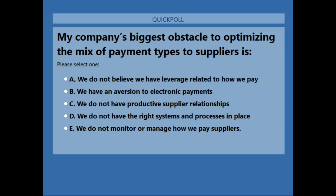So what do you see as your biggest obstacle to optimizing the payment types to suppliers? If you could control that, or you could work with your CFO, your treasurer to control that, what do you believe is your biggest internal inherent barrier? You don't have leverage to how you pay. You have an aversion to electronic payments, whether you don't want to do that internally. You just don't do that.